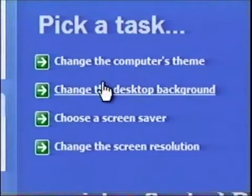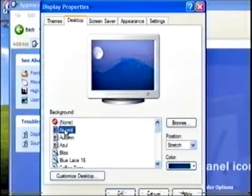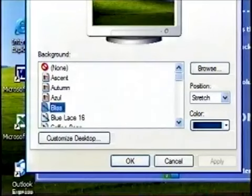Now, what about changing the background picture on the screen? Well, that's really, really easy. You just click the Desktop tab along the top of your Display Properties dialog box. Now, here you have several choices for backgrounds. Click and highlight them in the background list, then preview them in the monitor. You can also select your own pictures.